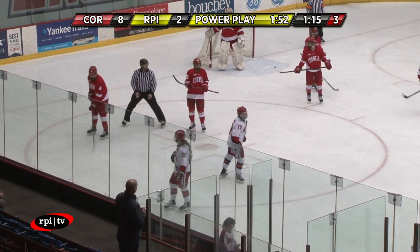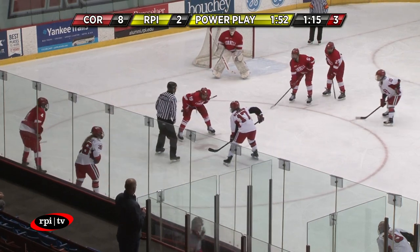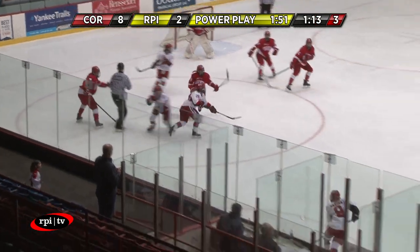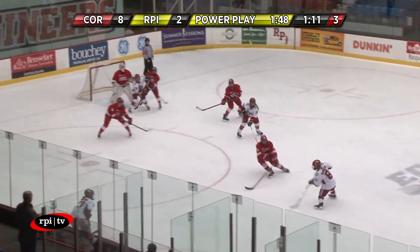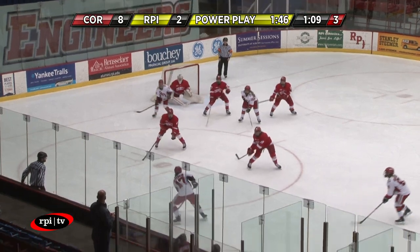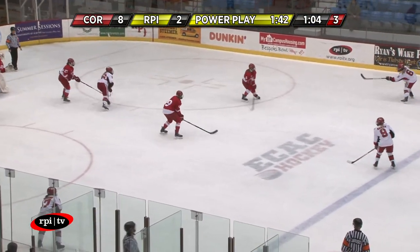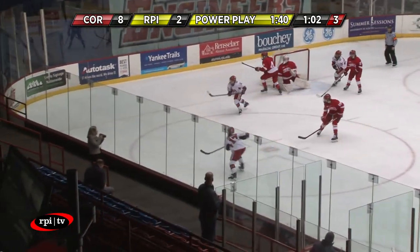Minute 15 in the game, so this power play will wrap things up. Barring, of course, a third RPI tally. Why not? Hansen, wrist shot, blocked down. Severson back to Hansen, and now Grigsby, who got RPI's second goal. She takes a shot, and a good pad save by Boissonneau.